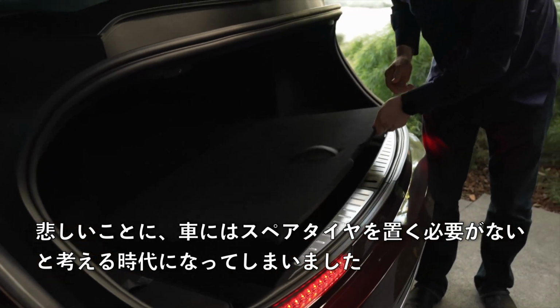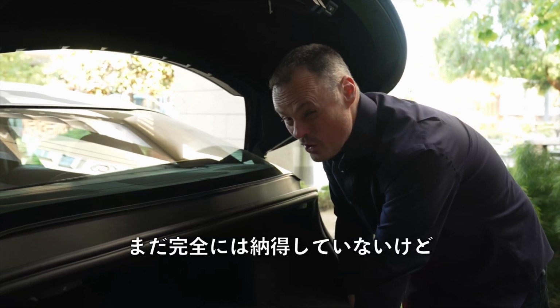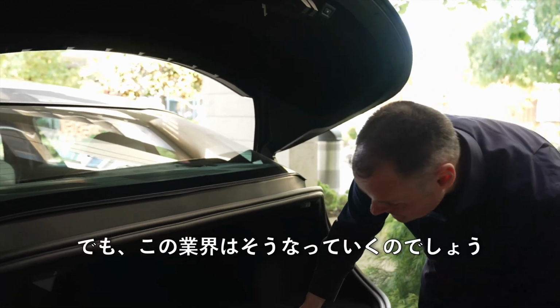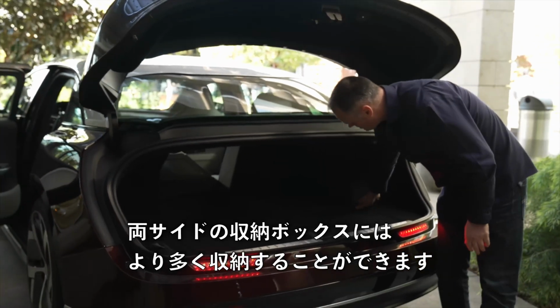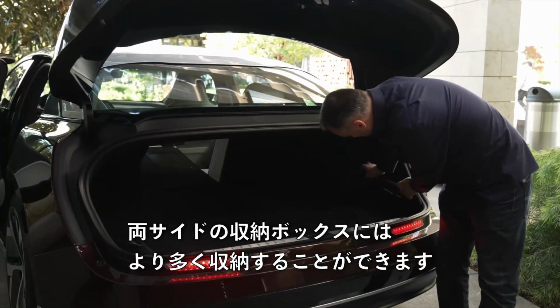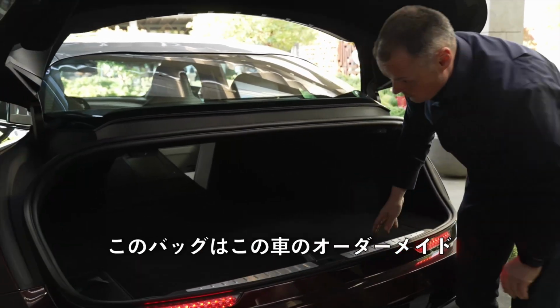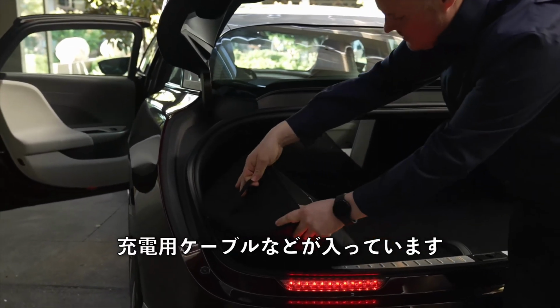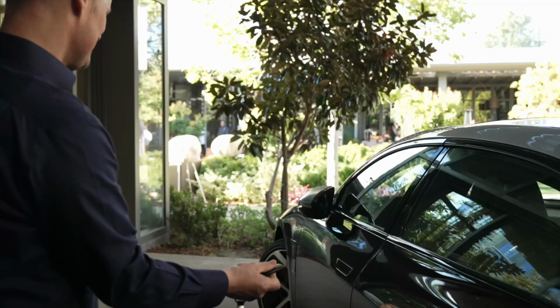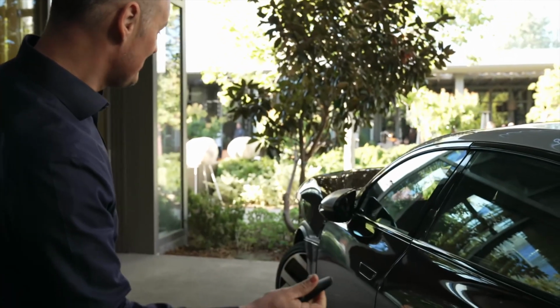Sadly, we've gone through the age when people think it's necessary to put spare tires in cars. Still not completely convinced about that, but I guess that is the way that the industry's going. And nice storage bins either side to drop down even more things that you might want to store. Here, I think we have a bespoke bag that's ready to receive all of the charging cables. This could be one of those takes where I stand here for about an hour.